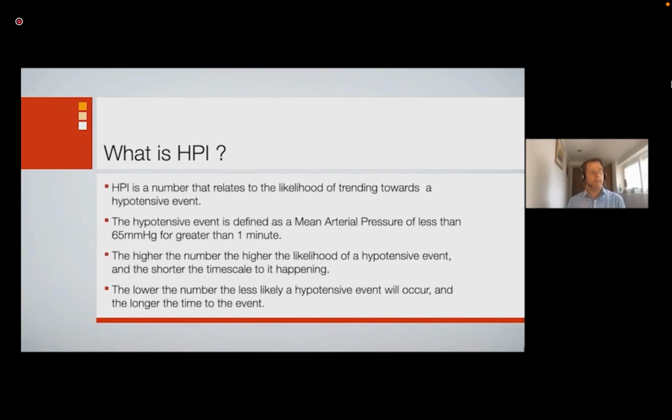So what is HPI? Well, HPI is a number. It goes from 1 to 100, and it relates to the likelihood of trending towards a hypotensive event. Now, the hypotensive event currently is defined as a mean arterial pressure of less than 65 millimeters of mercury for more than 1 minute. So the higher the number, the higher the likelihood of a hypotensive event, and the shorter the timescale to it happening. The lower the number, the less likely a hypotensive event will occur, and the longer the time to event if it does occur.